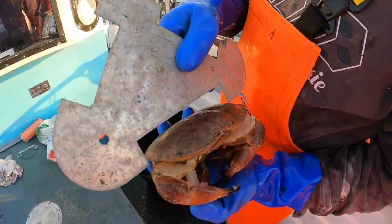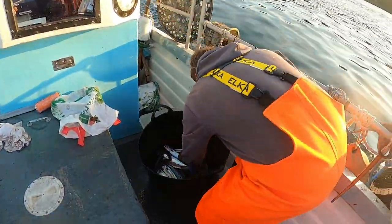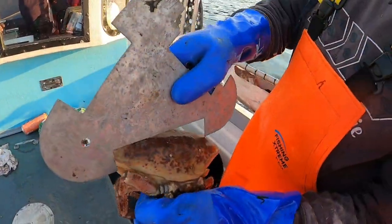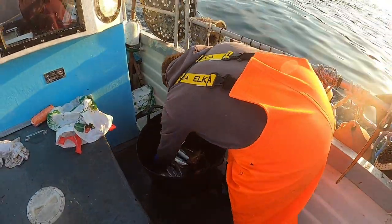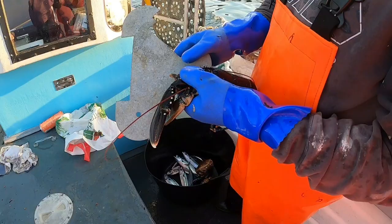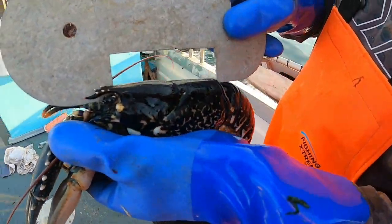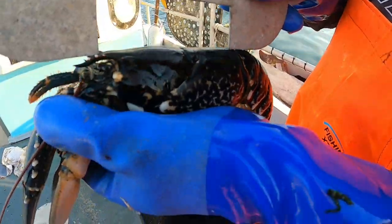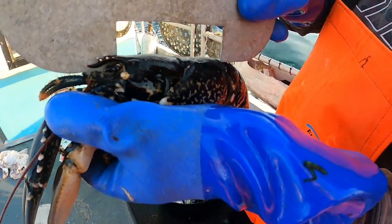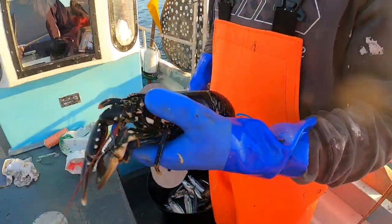8-inch crabs. You can see that is well in. That one obviously is well in. Lobster, I reckon it's in. Oh, look at that. That's borderline, I'd say. But you know what, we won't keep it, we'll let it go because it's just gone past.